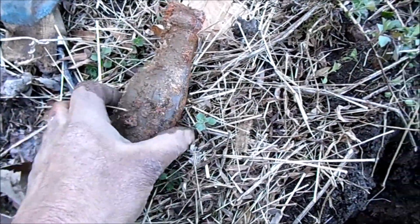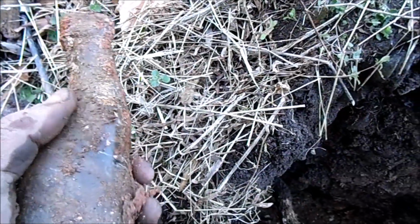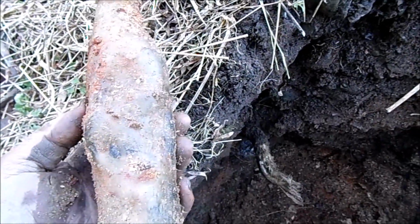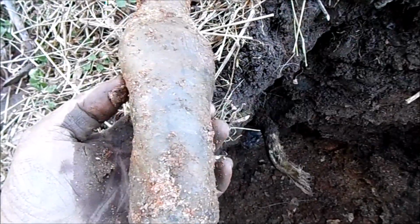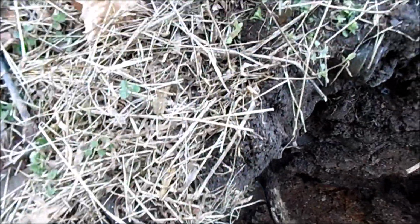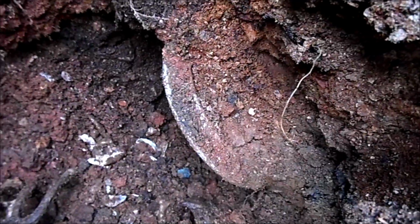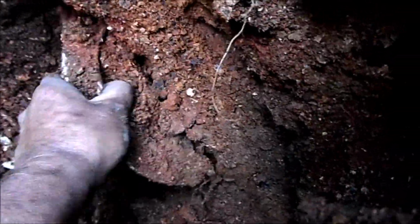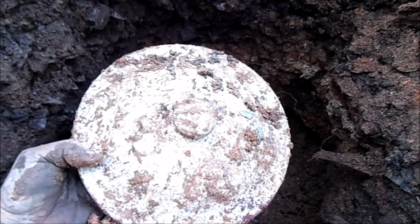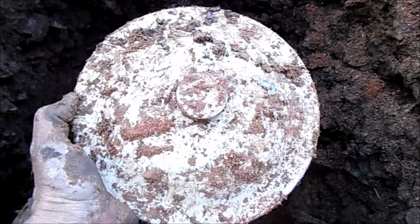And 2 minutes later, a fourth soda. It's a Pepsi. But that is really messed up. But somebody might like it like that. It's really, really messed up. But I'll bring it home anyway. Okay, we have a lid to a chamber pot, and it's intact. So that's got to be worth at least $10 to somebody who needs one of these. Yeah, that's a pretty good score.